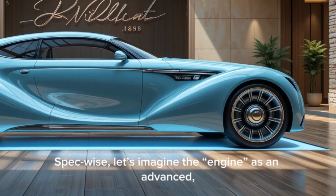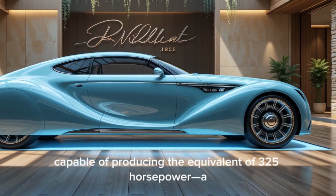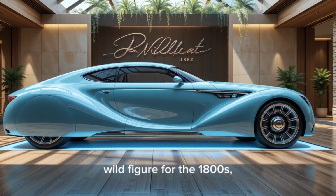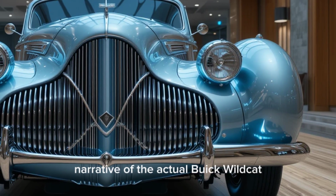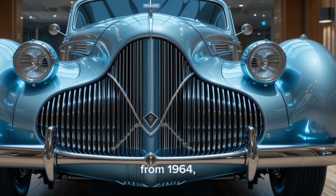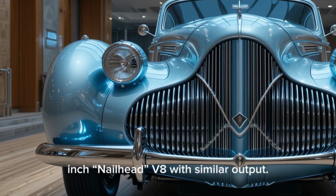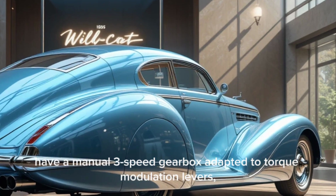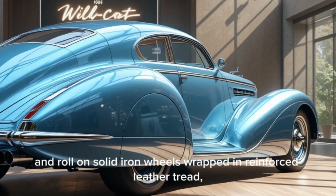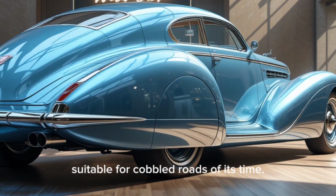Spec-wise, let's imagine the engine as an advanced multi-chambered steam turbine, capable of producing the equivalent of 325 horsepower. Wild figure for the 1800s, but perfectly in line with the performance narrative of the actual Buick Wildcat, which boasted a 401 cubic inch nailhead V8 with similar output. This fictional Wildcat would have a manual 3-speed gearbox adapted to torque modulation levers, and roll on solid iron wheels wrapped in reinforced leather tread, suitable for cobbled roads of its time.